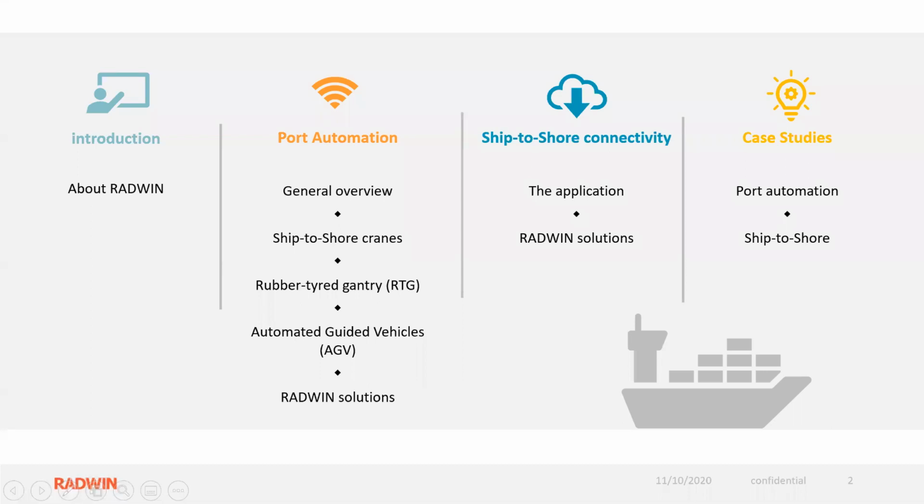So let's review what I'm going to present here today. We'll start with a high-level introduction of RADWIN for those of you who are not familiar with us, following up with the first application, which falls under port automation. We'll have the application, benefits, and solution. The second application, as mentioned, is ship-to-shore connectivity. Again, we'll see the application and the benefits and the solution that we can bring to it. And we finalize with some case studies already implemented of both applications.